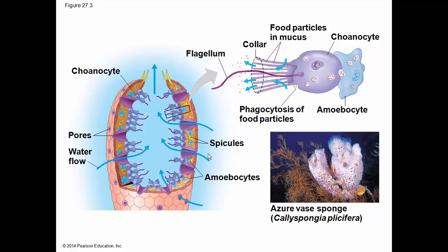Sponges draw water in through these pores. The water has floating material in it, maybe bacteria or other prokaryotes, or perhaps simple protists that the sponge then captures. The choanocytes are these cells here that are the most complicated looking cells, and they have a little flagellum, or a whisk, and they draw the water into the collar of the choanocyte.